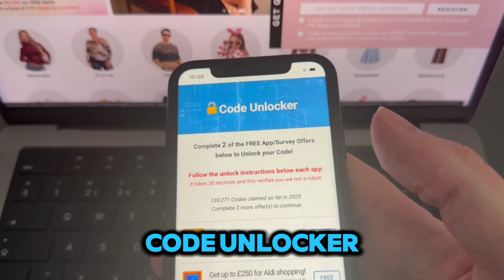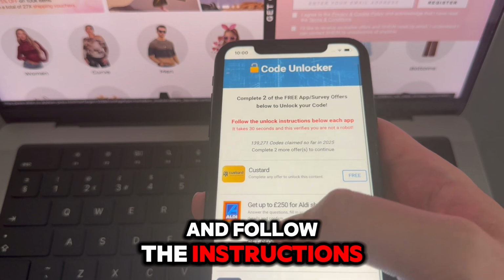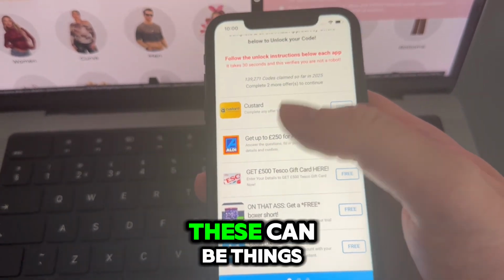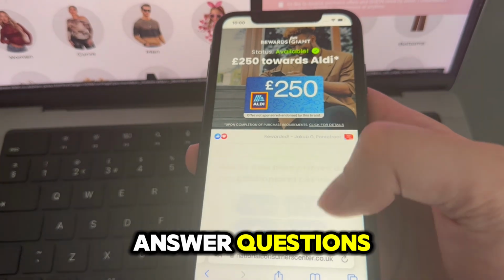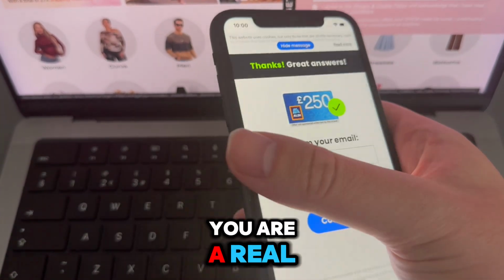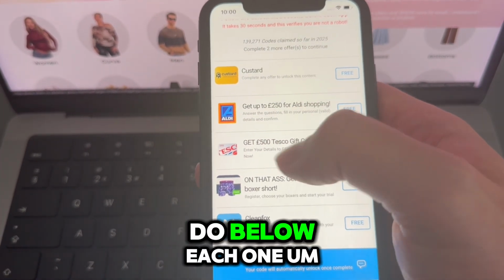And now you're going to see the code unlocker. And it says here, complete 2 tasks to unlock your code and follow the instructions for each. So you're going to have a list of completely free things on here. These can be things like answering questions in surveys. So this one is a survey where you would answer questions and basically input your valid and correct email because it does verify you are a real person. And you can see there is a description telling you what to do below each one.